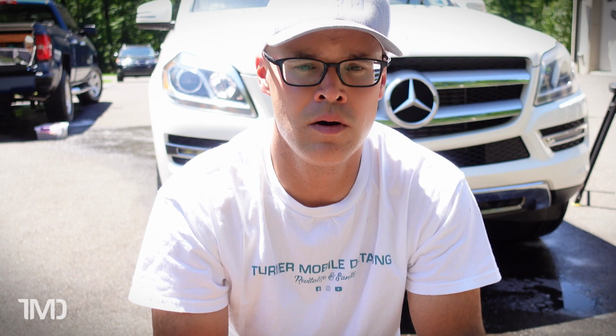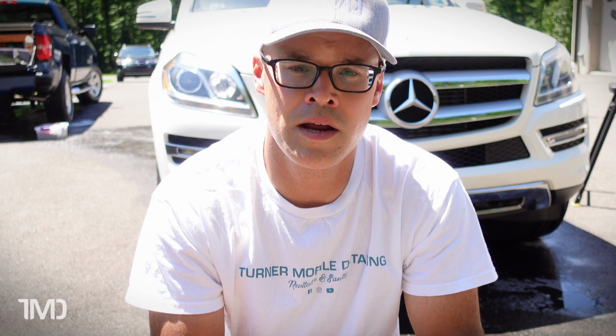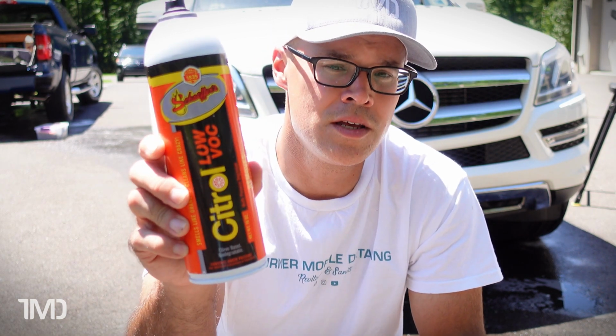With bugs and tar, you want something more acidic. However, the Citrus Washing Gloss really is not acidic enough to thoroughly break down the bugs, especially all the bugs that were on the front end of this car. As you can tell behind me, the car has been thoroughly debugged already. Off camera, I went and took care of that with some Citrol 266. So for the cleaning ability, I have to give the edge to Chemical Guys Citrus Washing Gloss.